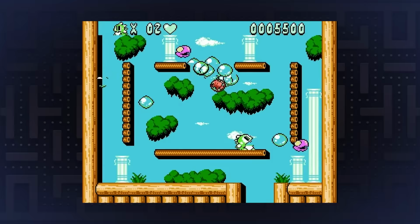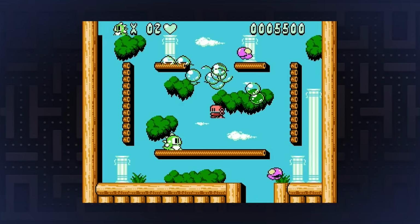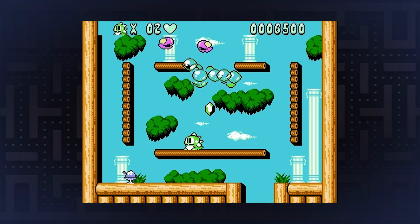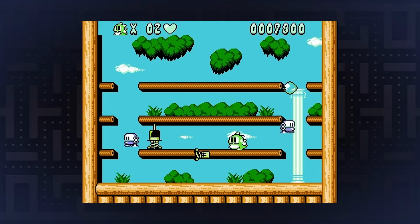For example, some wrapped candies allow Bub and Bob to move faster, blow bubbles faster, and blow bubbles at greater distances. Other items, such as umbrellas, allow the player to skip numerous levels, moving closer to the final level. The game became popular and led to a long series of sequels and spin-offs.